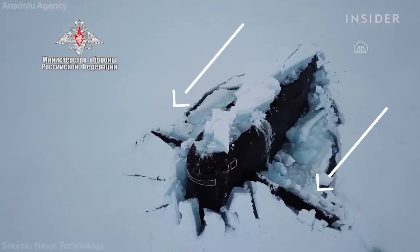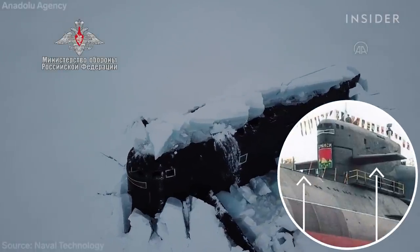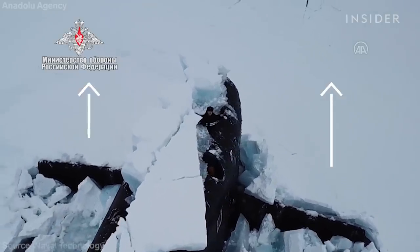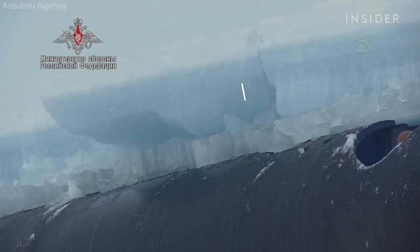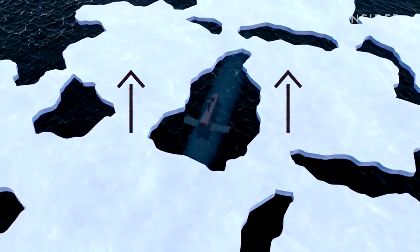These are called hydroplanes, attached to the fin. They typically lay horizontally, but these are specially designed to rotate vertically to help surface through ice. A standard sub can break through 3 feet of ice cover, but these shattered over 5 feet. And that's a big deal, because submarines need to break the ice to launch missiles or communicate.